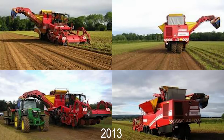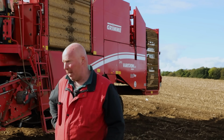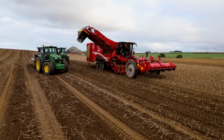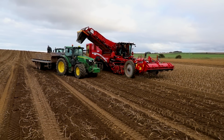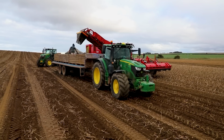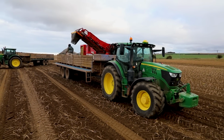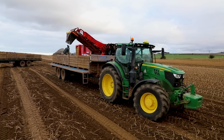It lifted 800 acres of our own potatoes that year, and I think 400 or 500 acres of other people's potatoes, because that machine could go absolutely anywhere. As I say, we bought that and then sold it that year to a customer up north who was really struggling with their harvester, and we bought a new Tektron 415.